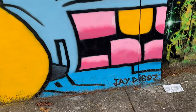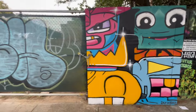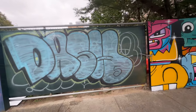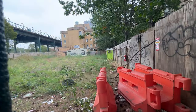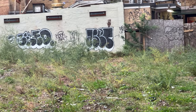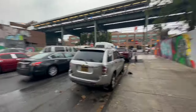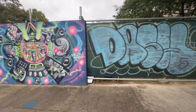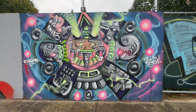Who's up? Jay Diggs. All right. Dash on the fence. Now I'm curious, before I get the rest of this wall, see if I can see something on the inside here. There's a couple of fills and throws on the inside. Stuff there. So it's Dash. All in. Chupa, what up? I saw you post this before. Psychedelic as hell, bro.